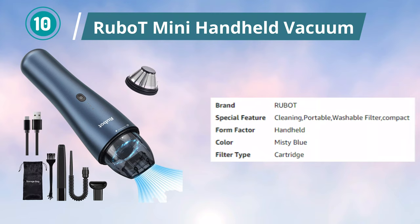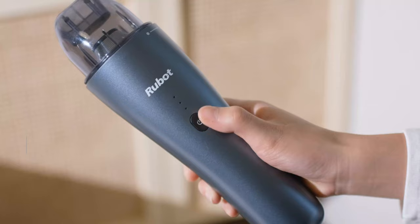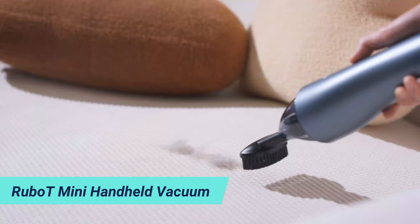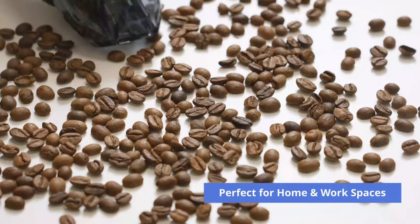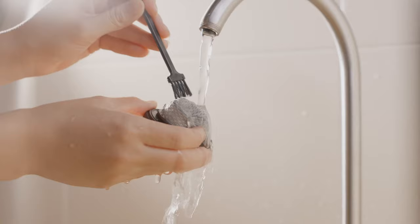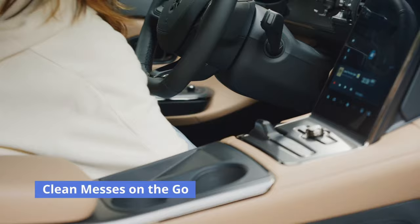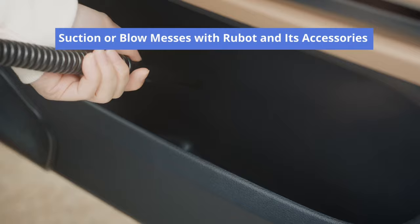Our last pick is RuboT Mini Handheld Vacuum. The RuboT Mini Vacuum is a cordless handheld vacuum cleaner that offers powerful suction with its 6,000 pascals motor. It is designed to be portable and rechargeable, making it an ideal tool for cleaning various surfaces, such as home, car, and office. One of the notable features of the RuboT Mini Vacuum is its lightweight and compact design. It weighs only 1.5 pounds, which makes it easy to carry around and use for extended periods without causing fatigue. Additionally, it has a sleek and stylish look with a misty blue color, making it an aesthetically pleasing addition to your cleaning tools. The vacuum comes with a 2,000 mAh lithium-ion battery that provides up to 30 minutes of continuous cleaning. It also has a quick charge feature that allows it to be fully charged in just 3 hours.